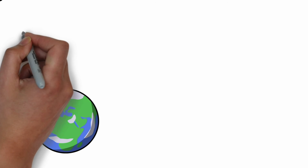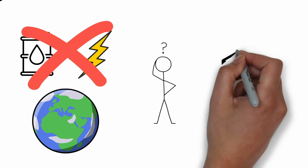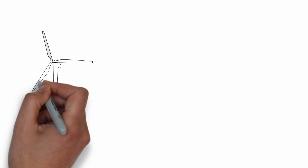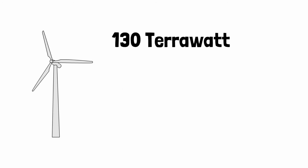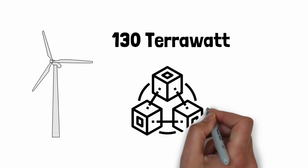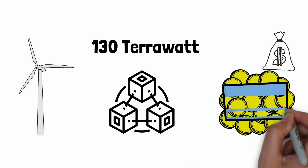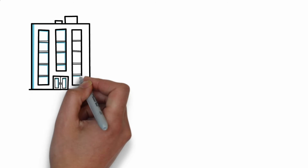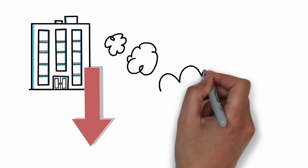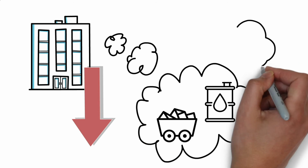Let's assume there is no more oil in the world, thus no more energy. How will we be able to maintain the blockchain? Let's also assume that we're using green energies. Is it normal to spend 130 terawatt hours on maintaining a blockchain? This is more than the entire expenditure of Argentina and many other countries. Right now, organizations around the world are facing pressure to limit the consumption of non-renewable energy sources and the emission of carbon into the atmosphere.